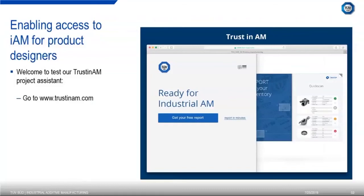As well, we are offering today the Trust in AM app, which you can forward to your design engineers, which helps them to detect what kind of effort is behind a part approval. So for those companies which already have a product in mind which they would like to print and have data for it, you can use this app, Trust in AM. It's available online, and your engineer can get fast access to TÜV SÜD's expertise.